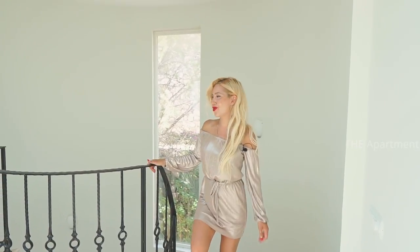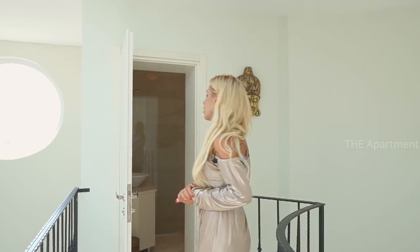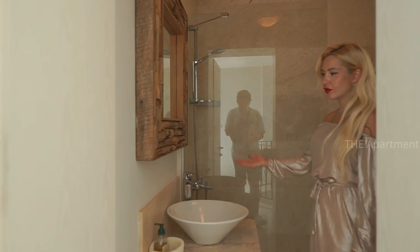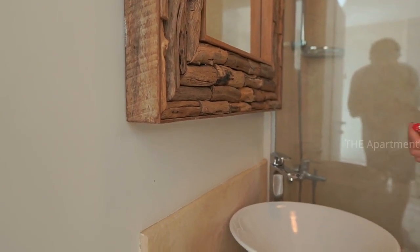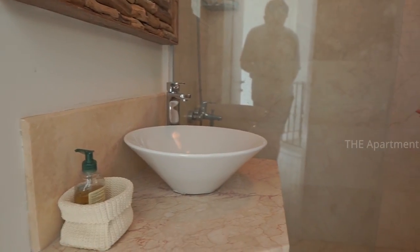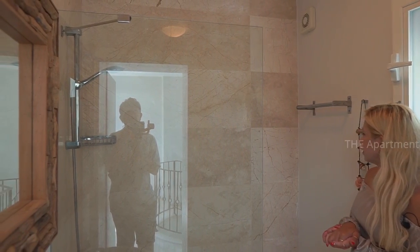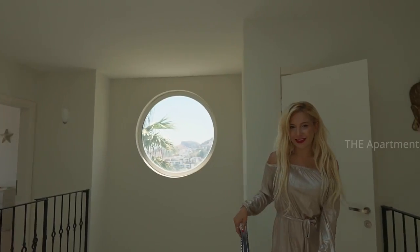Now we're at the second floor. Right in here, we have a common bathroom. Let's take a look quickly. This is our beautiful vanity. You've got a little bit of boho touch. I really like it. Here's our walk-in shower. They use a lot of cream tone colors, marbles in here. From here, you can see the Aegean Hills. And let's continue.